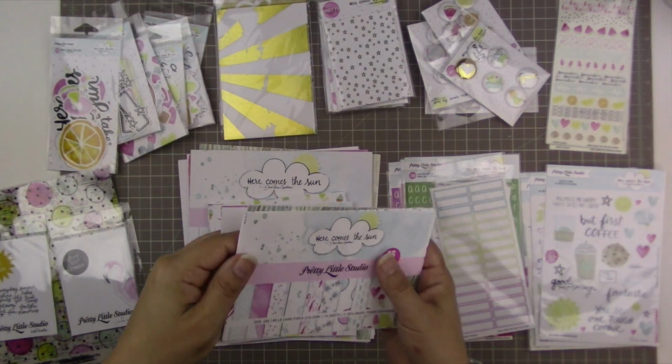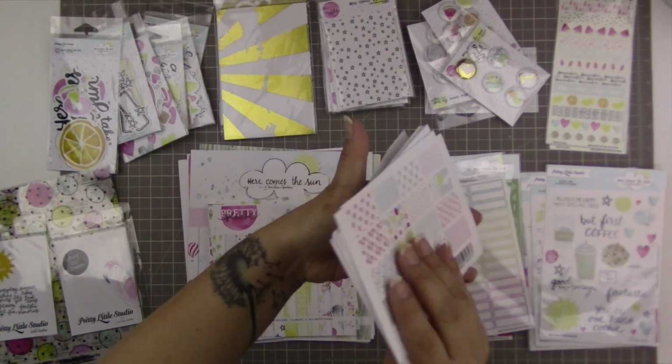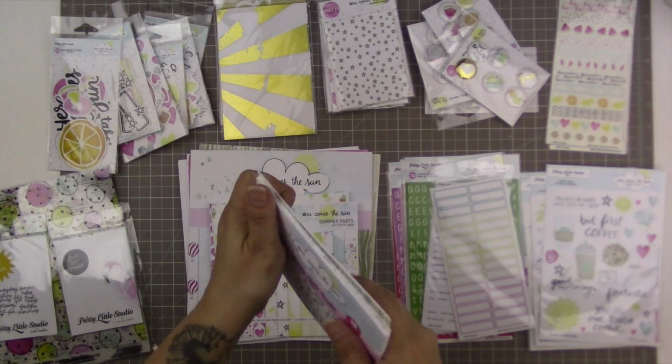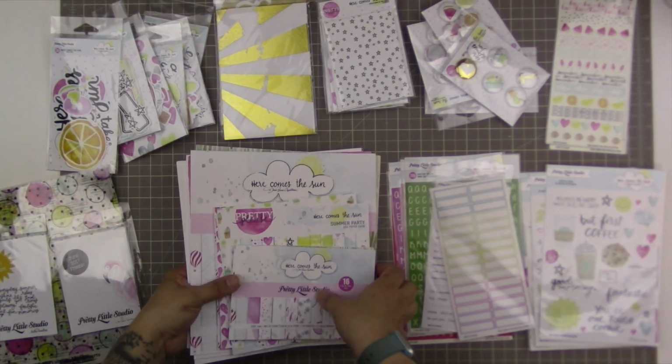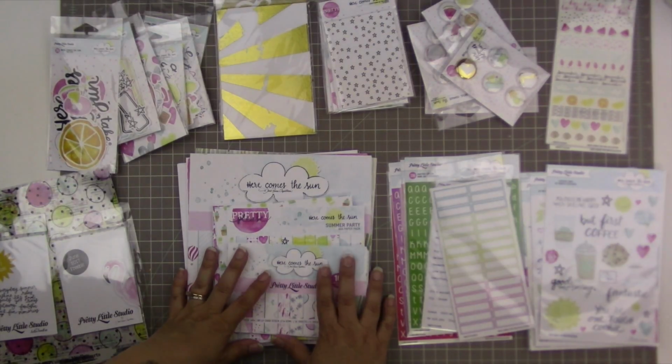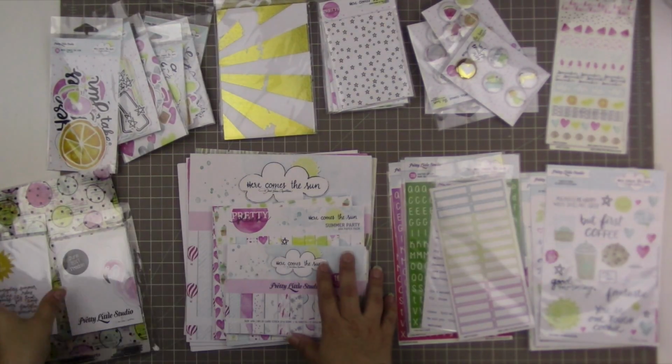So really pretty. And you also get the little sheets on the front and on the back to show you the pattern. And like I said, you can make use of those with your punches. So that's the paper collection, and stunningly beautiful. I really cannot wait to use it.